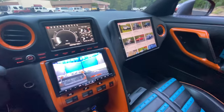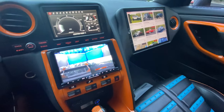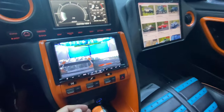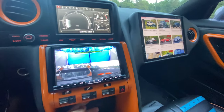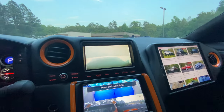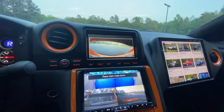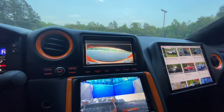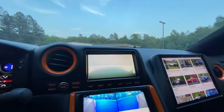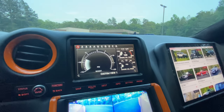Guys, here we are in the interior. Sound system, once again, is truly amazing. You've got your camera feeds here. You've got a kill switch right here. So if we actually put the car in drive or even hit the kill switch, the front camera automatically comes on. That's the front lip right there. As soon as you put it in reverse, the reverse camera automatically comes on. However, with the kill switch here, you're back to your gauges.